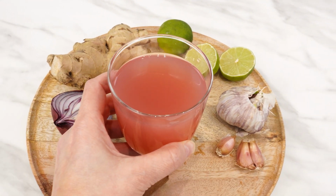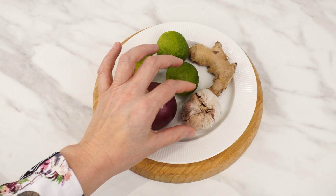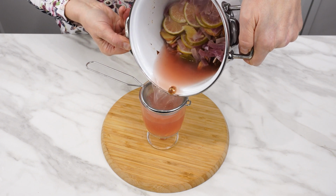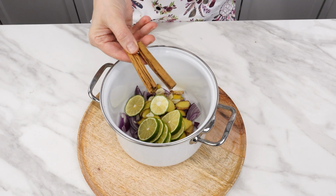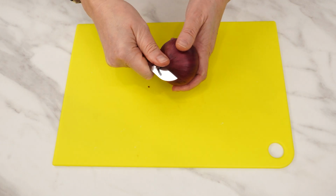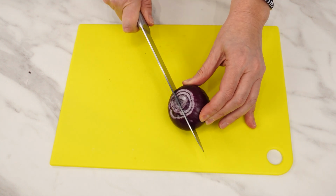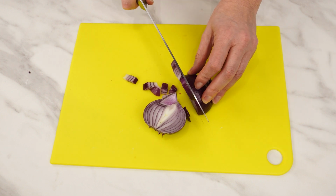This pink drink contains natural ingredients. It's a homemade antibiotic for just a few pennies. It's proven to help fight colds, strengthens the body, and protects against infections. Peel 1 red onion and slice it. Onion has antibacterial properties and helps clear the upper respiratory tract.